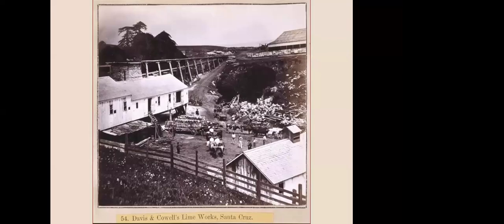They would burn that limestone, heat it up to about 3,000 degrees until it glowed. By the way, that's where you get the term limelight. Limelight is from glowing limestone that you heat up really hot until it glows.